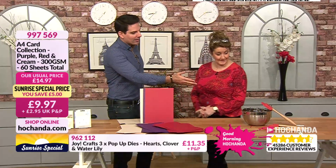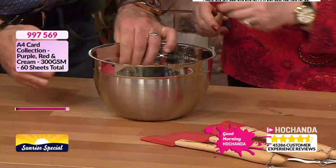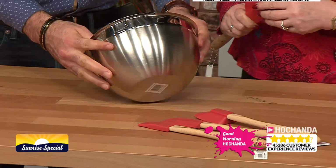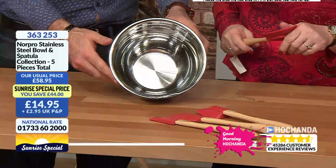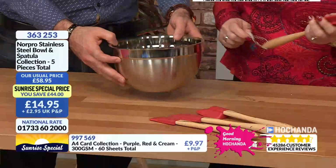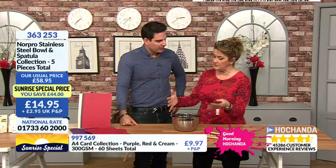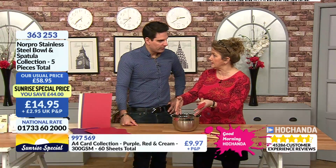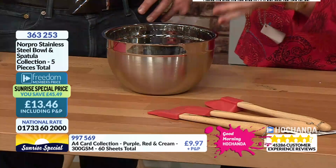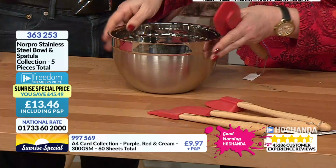Moving on, now I like this. This is a brilliant idea. The steel bowl alone feels like a quality bowl. You can imagine whisking up a fine omelette in there. It's a nice size as well, because sometimes with mixing bowls, you don't necessarily want a huge one if you're making something on a smaller scale. Sometimes if I'm just cooking for myself, I don't need a huge bowl to work with. So this is a nice size for a smaller amount.